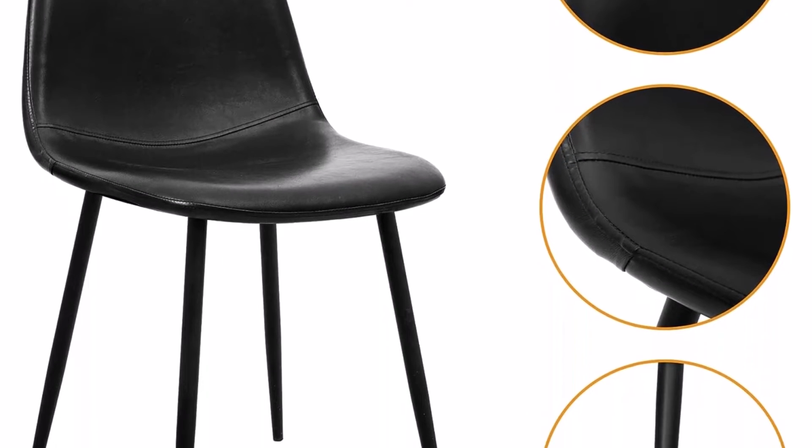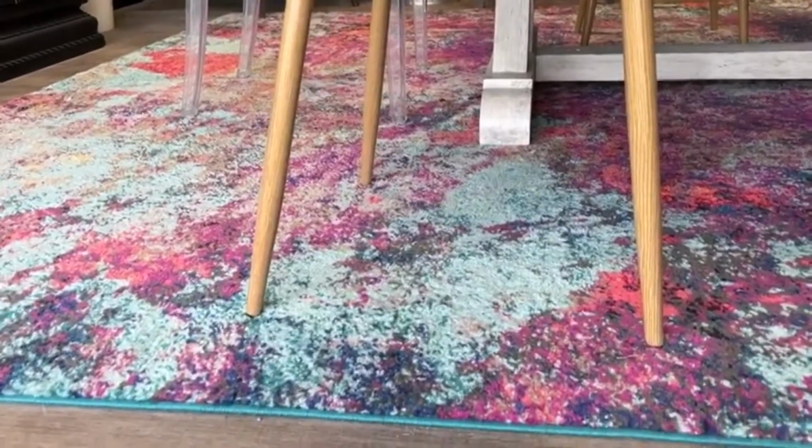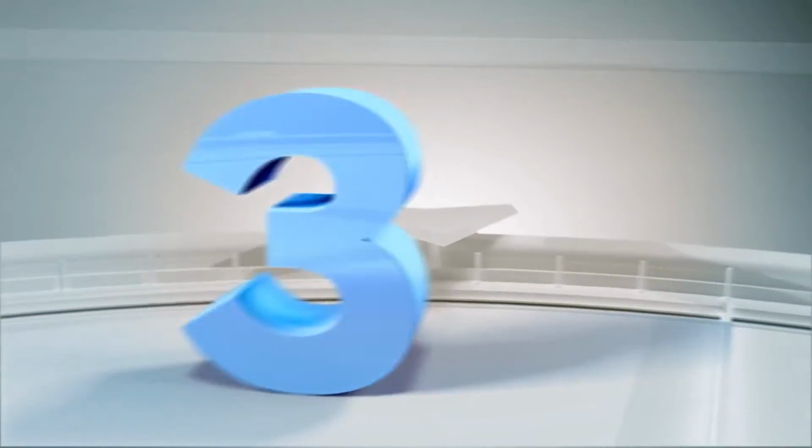What we like about it? Comfortable seat height. Easy cleaning and wiping off of spills. Stylish and eclectic farmhouse look. What we don't like about it? Fabric sags over time.